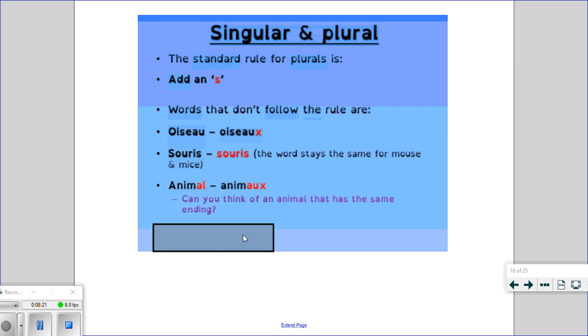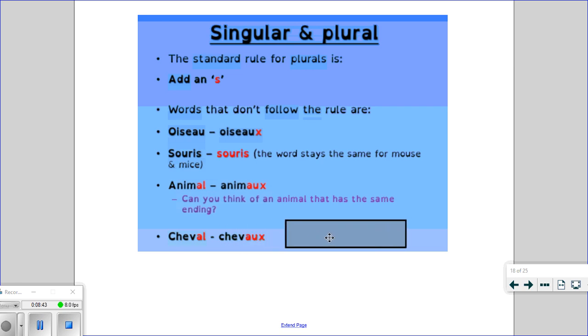Okay, so the animal that we looked at earlier that ends in AL is cheval, a horse. So have a think. If I want to say I have 2 horses, how would I change cheval? Okay, so hopefully you've got that you will change it to chevaux.